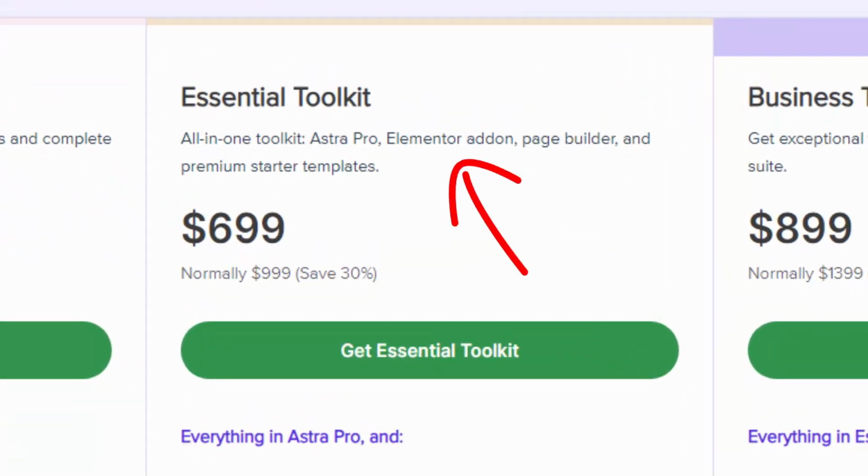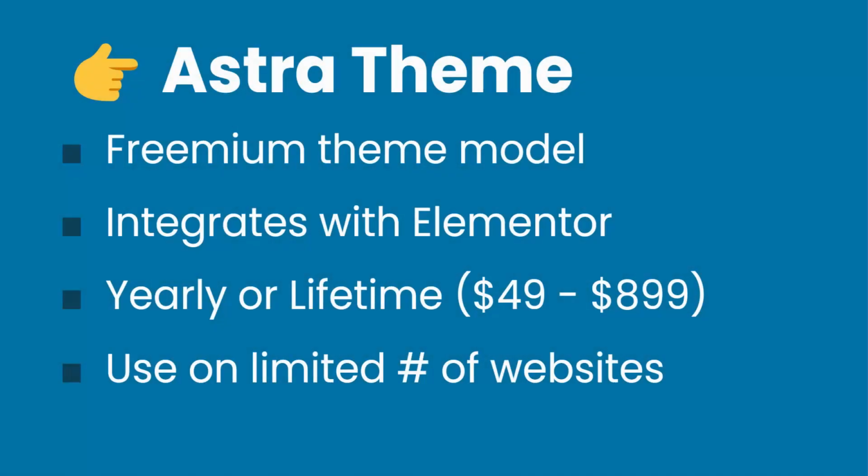So that's another thing. Sometimes you can mix together themes and plugins. All of these themes do their pricing models a little bit different. So Astra offers you a yearly or a lifetime option that ranges anywhere between $49 to $899, and they limit the number of websites that you can install Astra on.